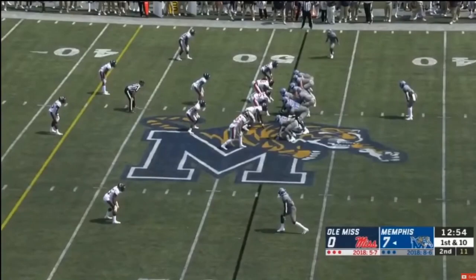So in this play, we have a 2 tight end under center setup. It looks like they're going to be running, so it's 1 running back, 2 tight ends, 12 personnel. Ole Miss has 7 men in the box, and the safety's pushed up with it. They look like they're expecting a run. And, of course, Norvell and Memphis go with play action, and they suck the linebackers in.